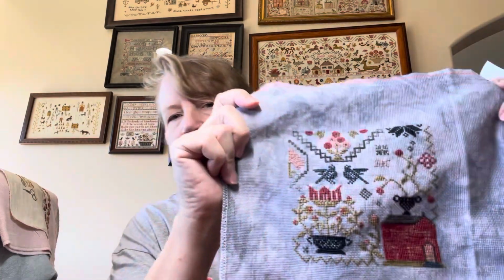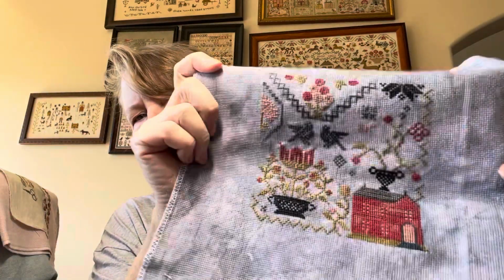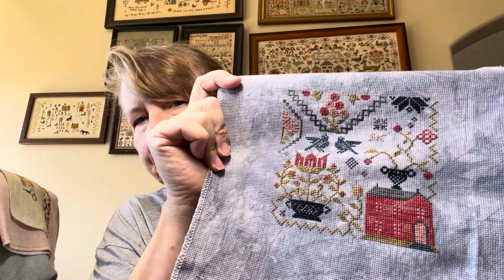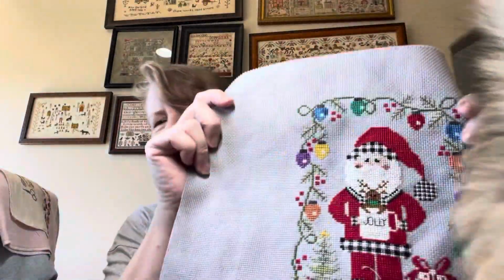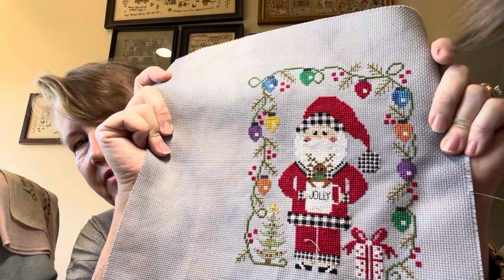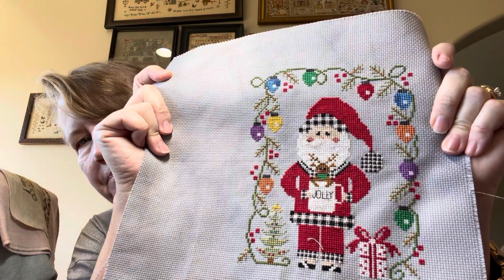Nocturne Picture This Plus. This is Brenda Gervais Quaker. Is this Quaker sewing tray? This needs to be made into a tray too. I might have a tray the right size. This might be Jolly Santa. This is one of the first Stitching with the Housewives ones I did. I love the buffalo plaid on him.